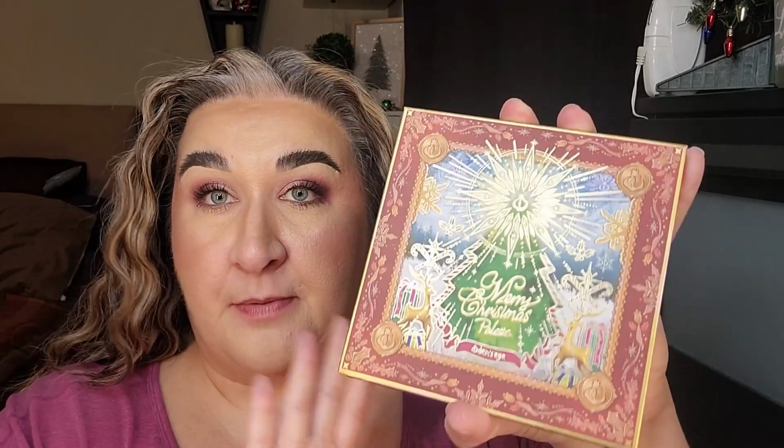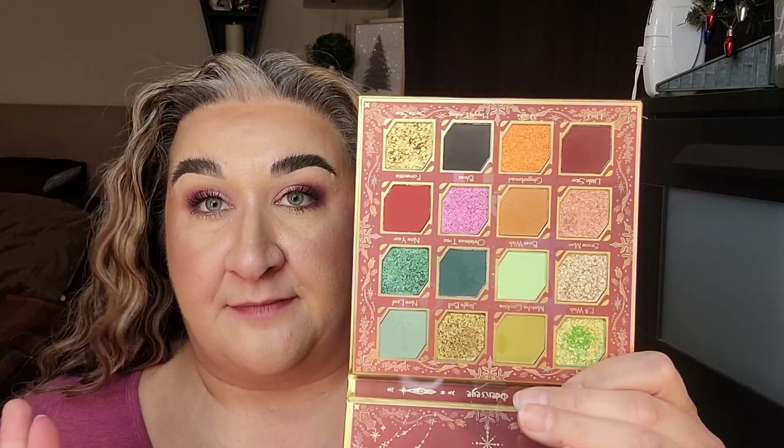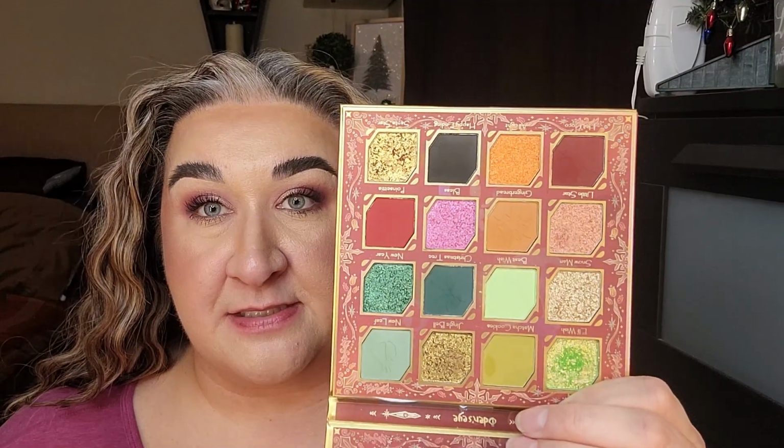The Merry Christmas palette now, this one is really up my alley, exactly my kind of color story. Reds, greens, golds, that kind of thing. Absolutely love this. I pretty much used, I want to say, every single eyeshadow in here except for two eyeshadows only I didn't use.